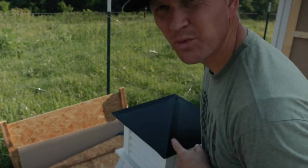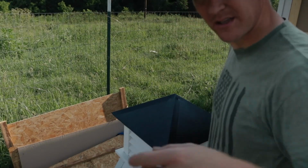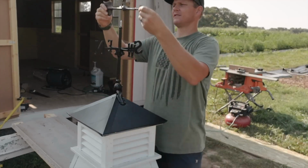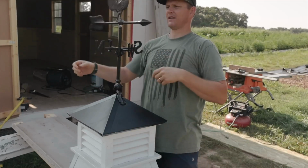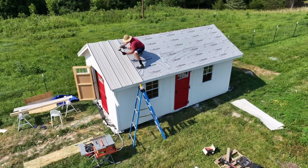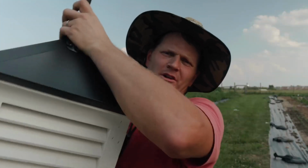I'm putting this cupola together down here because it'll be easier than doing it at the peak. And then this guy. Yay. I'm halfway done with the metal roof, and it's time to put the cupola on, or the weather vane, whatever you want to call this thing.